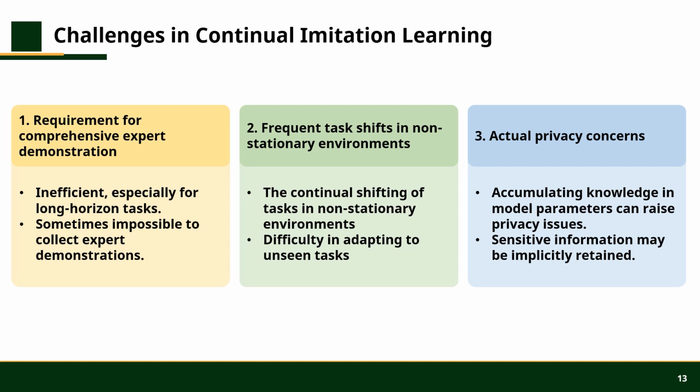Second, frequent task shifts in non-stationary environments. Tasks are continually shifting in these dynamic settings, making it difficult to adapt to unseen tasks and maintain performance.